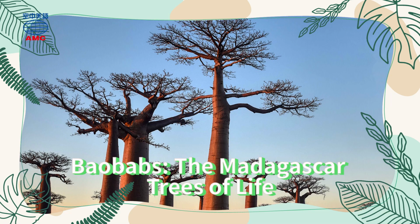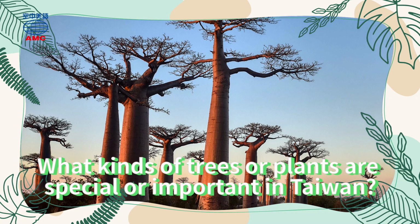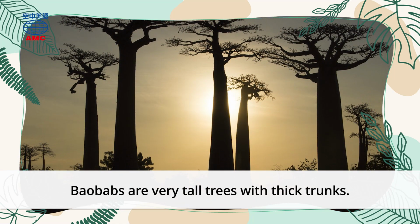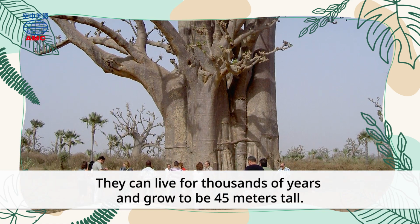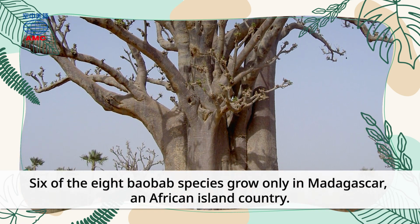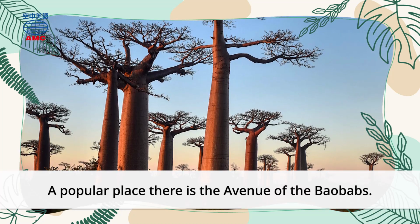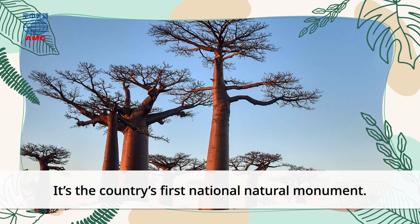Baobabs, the Madagascar trees of life. Warm-up question. What kinds of trees or plants are special or important in Taiwan? Baobabs are very tall trees with thick trunks. Their branches look like roots in the sky. They can live for thousands of years and grow to be 45 meters tall. 6 of the 8 baobab species grow only in Madagascar, an African island country. A popular place there is the Avenue of the Baobabs. It's the country's first national natural monument.